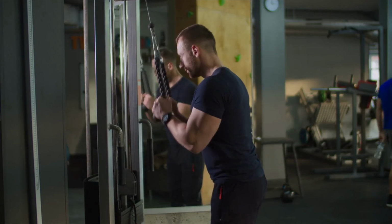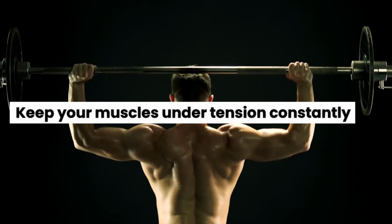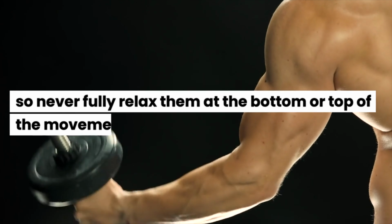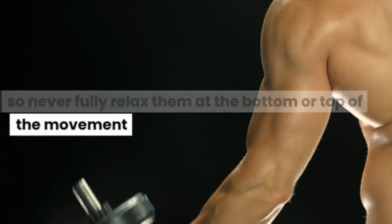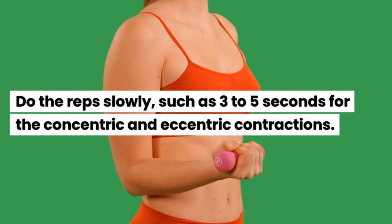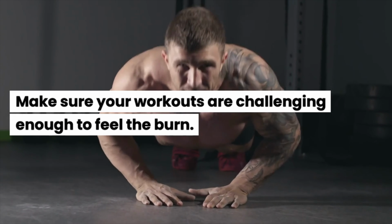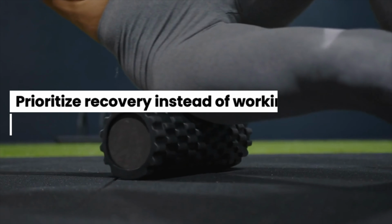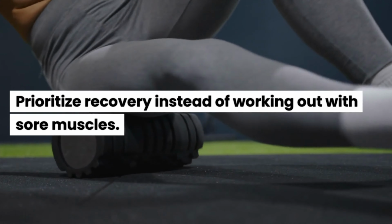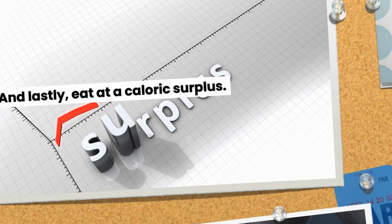To optimize muscle size increase, follow these rules. Keep your muscles under tension constantly, so never fully relax them at the bottom or top of the movement. Do the reps slowly, such as 3 to 5 seconds for the concentric and eccentric contractions. Make sure your workouts are challenging enough to feel the burn. Prioritize recovery instead of working out with sore muscles. And lastly, eat at a caloric surplus.